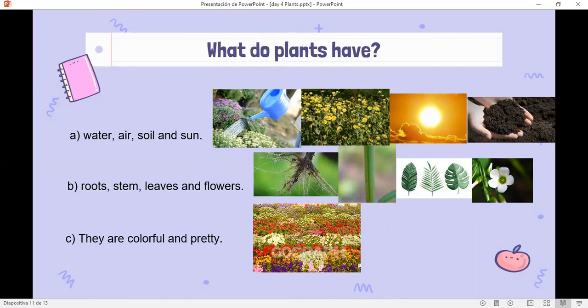Y la respuesta correcta es letter B. Roots, stems, leaves, and flowers. Estas son las partes de una planta.